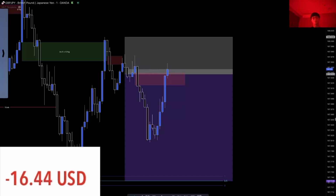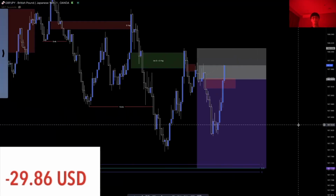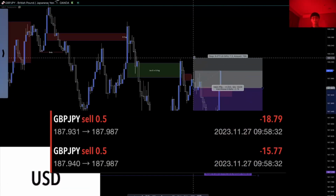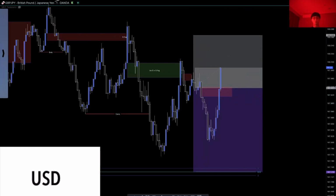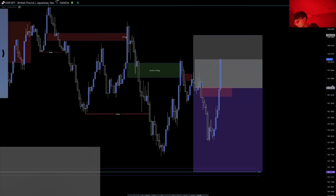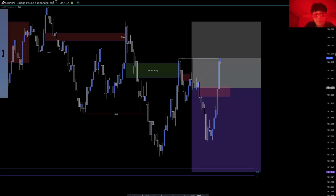Hopefully, because of spread, I only get stopped out, but I am tempted to move my stop loss back up to like here, a little bit higher, just so I don't become liquidity. Because, bro, how do we get stopped out? Oh, fair enough. Who knows, bro? That was liquidity, that's so bad.